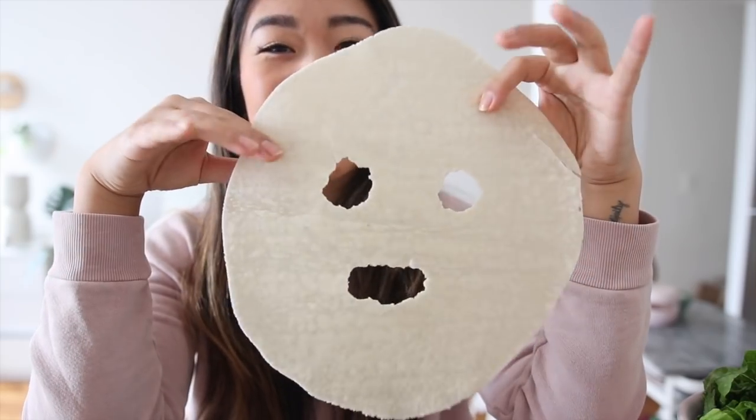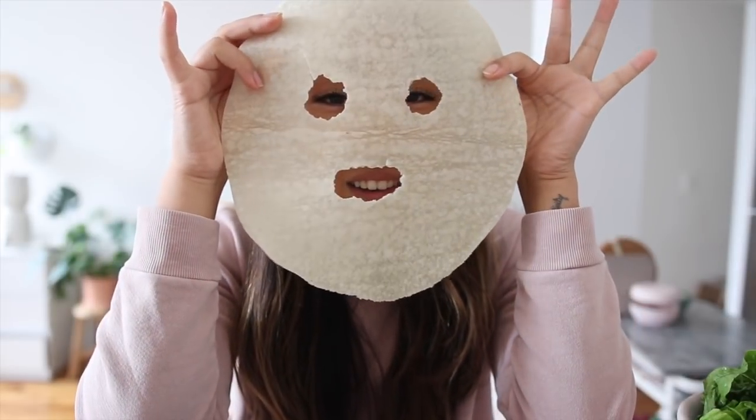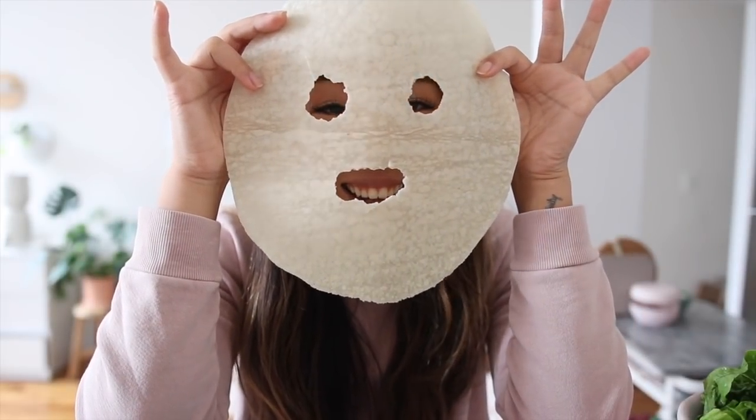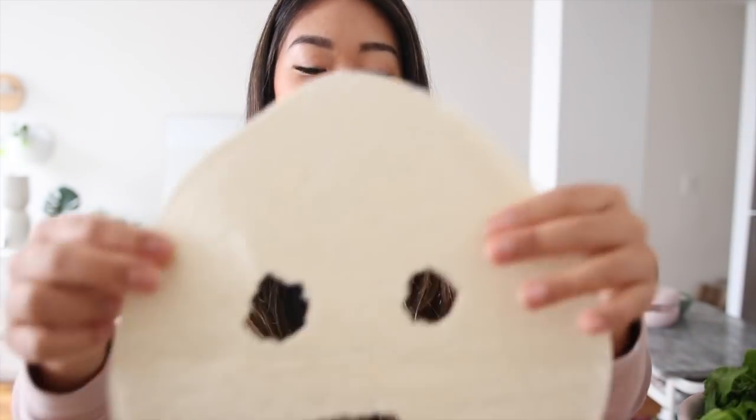I forgot that I put this back in the bag. Oh my gosh, of course I'm not gonna waste it. I had to do it. I haven't had a very large tortilla in a very long time since going gluten-free, so okay. That's enough talking. Let's go make this burrito.